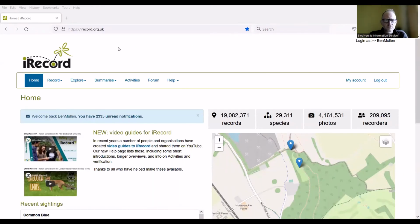Here's the iRecord website homepage, which you'll come to when you first log in. You need to create an account, and it's a similar experience if you're using the BizWired online recording site, which is for records in Powys and Brecon Beacons National Park. So use either. The process is the same.